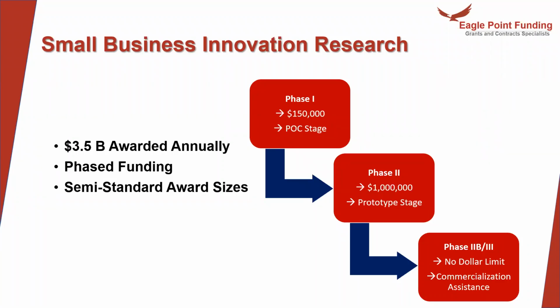So phase 2B, phase 3, commercialization assistance. I think a week ago we had a client that got matched $3 million by the NSF. So they were commercially viable. They went through the whole SBIR phase, all three phases, and they got towards the end, and they were able to raise $3 million externally, and the government matched that dollar for dollar.